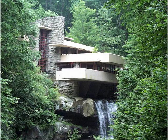This is Fallingwater by Frank Lloyd Wright in Mill Run, Pennsylvania. In 2007, I went up there and was completely inspired. You just have to see this place to believe it. It cannot be captured in pictures or photos or videos.